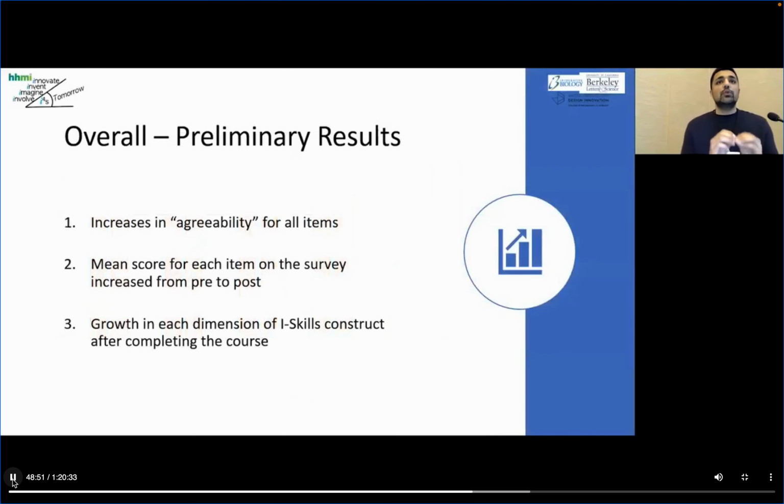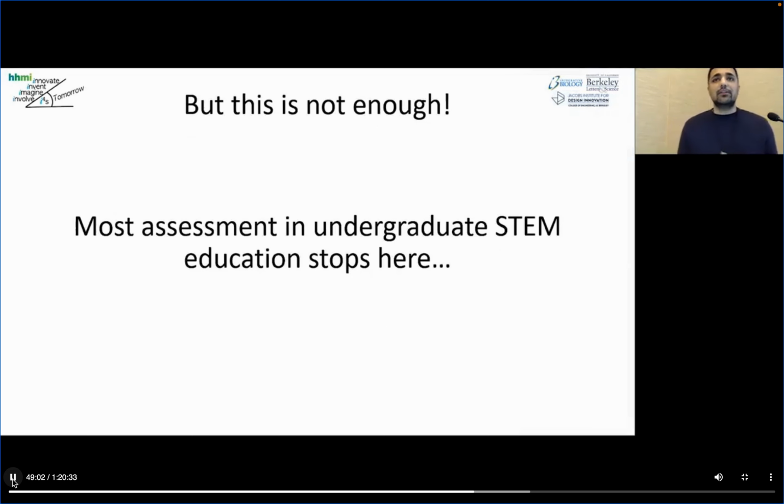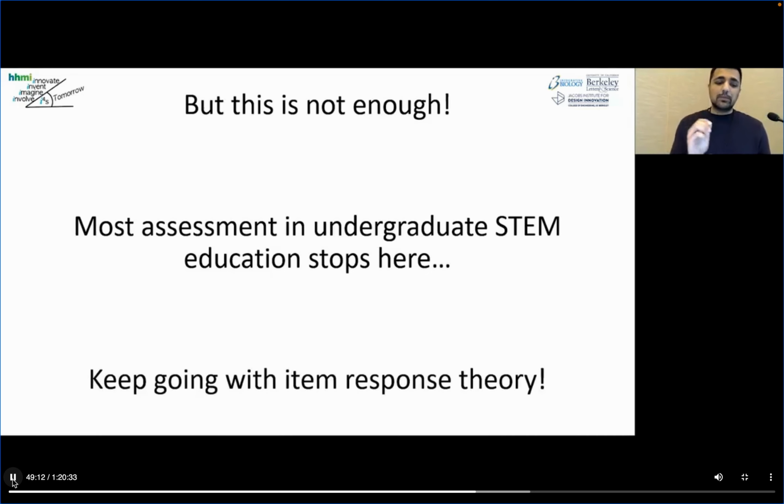And so, when we have all of these results that show that agreeability is increasing and there's growth in each dimension, I think we can do better. And that's what I mean by this is not enough. And I would argue that a lot of undergraduate STEM education research stops here. It averages Likert scales, averages the raw scores the students have, and then sees pre to post increases, and we're good. I think we can go much better with item response theory or item response modeling.